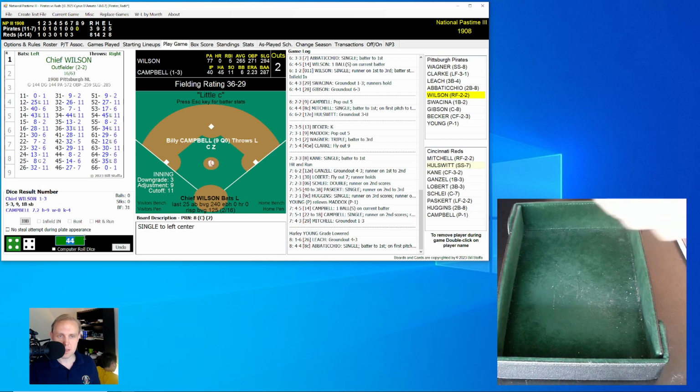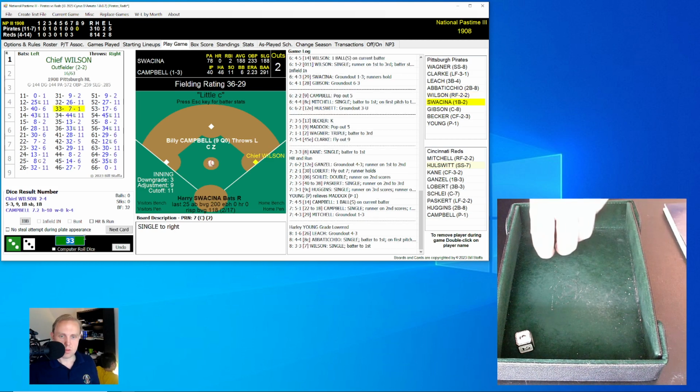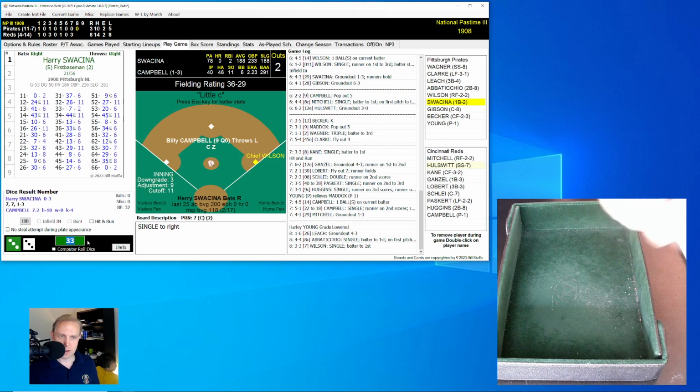The Pirates have been cut down by the little C so many times. Two away now, and they're a little too aggressive on the base pass. Here's Wilson, who rolls a 33 for a 7, and he'll be content with his one base. Hit number 10 for Pittsburgh.